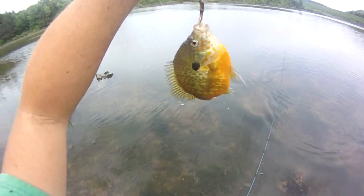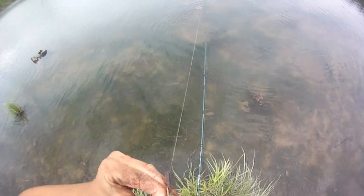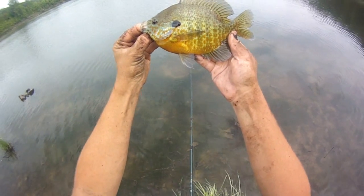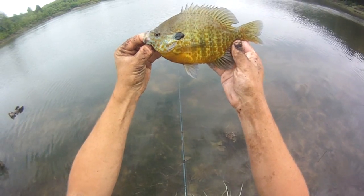Oh, actually that's a pumpkinseed. Or a hybrid. Oh man. Super tall in the back. I think that's a hybrid. Nice one.